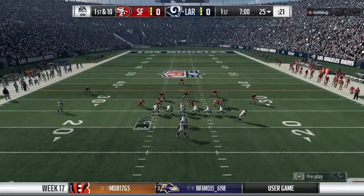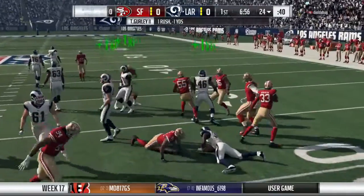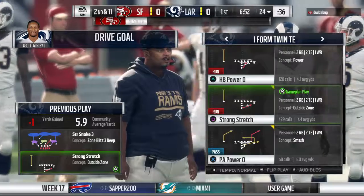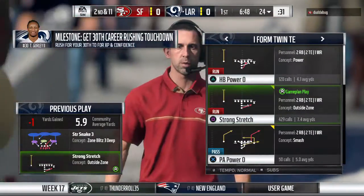Little motion now from the tight end. Now the first carry here for Todd Gurley, and he will lose yardage and be backed up to the 24. It's a loss of a yard there, and now second down.